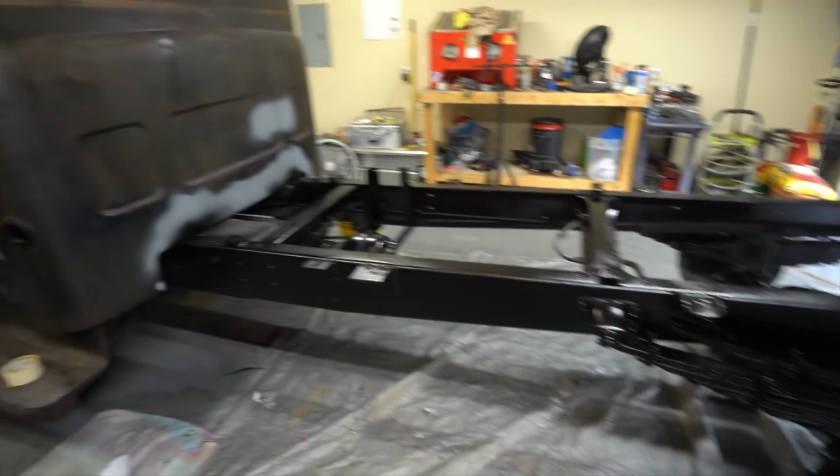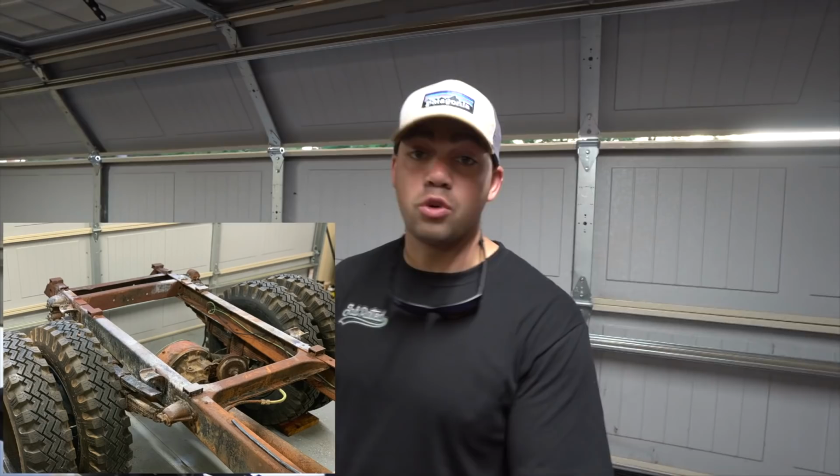So without further ado, guys, let's show you the frame. Bam! Look how good this thing looks. I'll show a picture on the screen real quick of what it looked like before we got started.